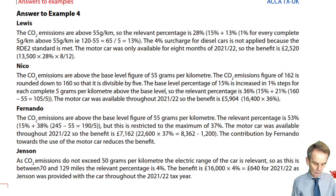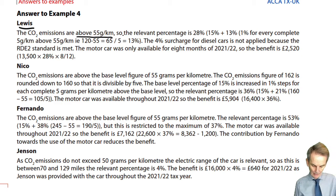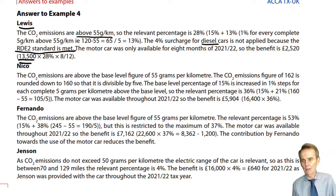Okay, let's see how you fared on this first one dealing with Lewis. There we go. Right, as we knew, we detected that the CO2 emissions were above 55 grams per kilometre. We also determined that it was a diesel car, but that the 4% surcharge would not apply here because the RDE2 standard is met. We already knew that the list price was £13,500. Just counting through on your fingers from when it was made available, the 6th of August, through to the end of the tax year, that came to 8 months of the 21-22 tax year.